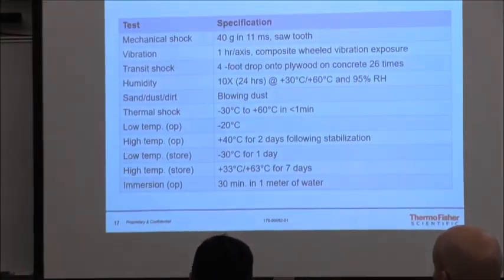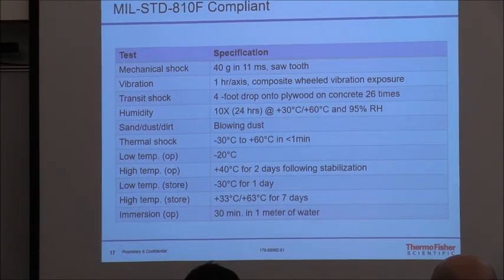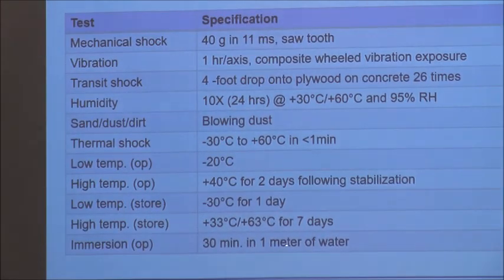So, mil-spec again. One of the tests: you drop it from a height of 4 foot onto a concrete pad, 3/4 inch concrete, 26 times. It keeps working. We dunk it in a 1 meter tank of water for 30 minutes. All the devices are totally waterproof.